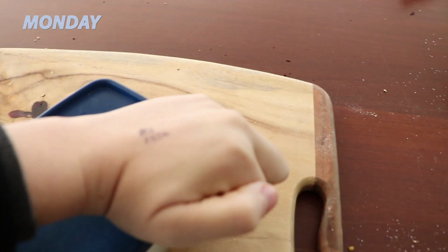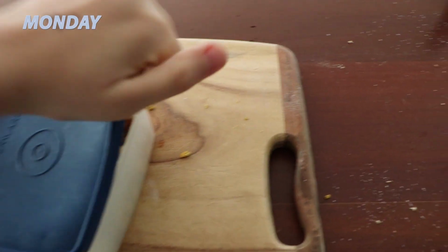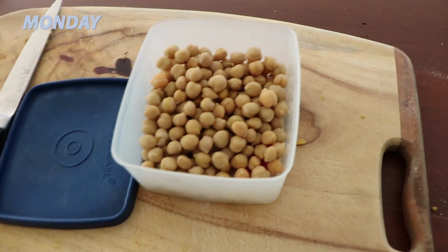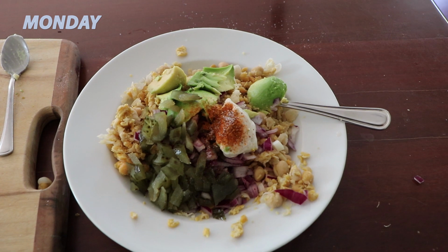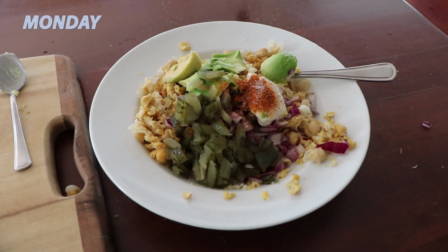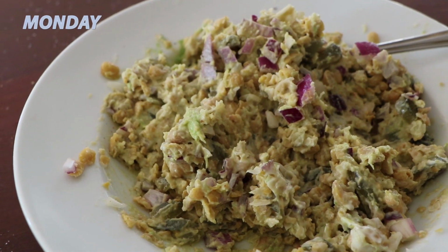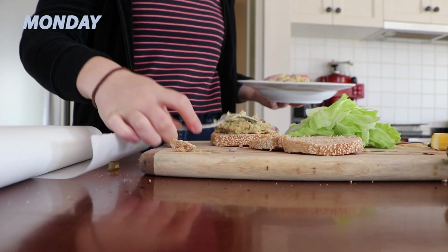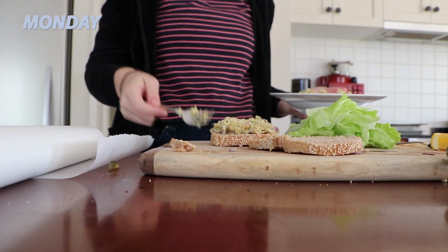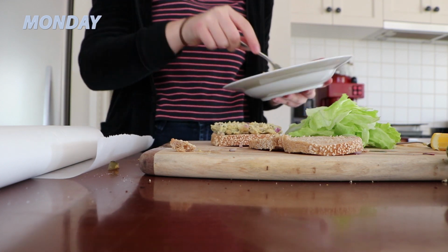So lunchtime I came back and we had most of a can of chickpeas in the fridge, so I mashed them in a bowl with a plethora of other ingredients, which I'll share in a full recipe soon. But essentially I made a chickpea tuna salad, but it's not tuna obviously, it's chickpea with other delicious things which make it taste slightly fishy but delicious.